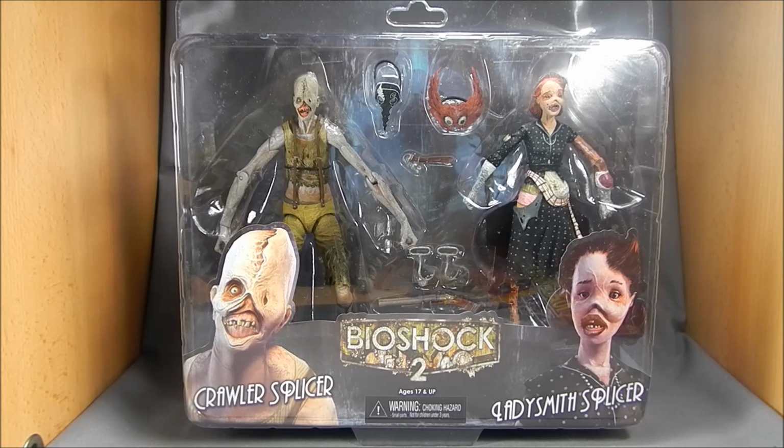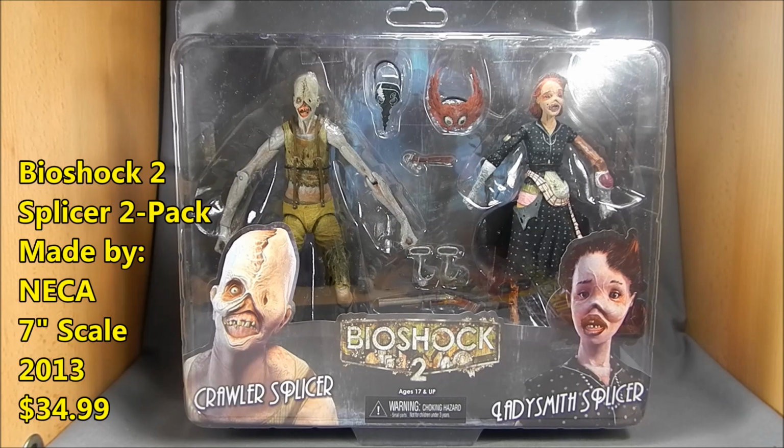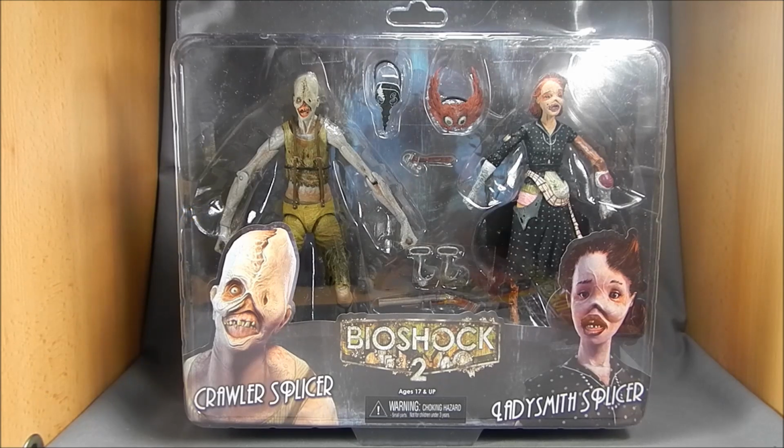Today we're going to be taking a look at a very special action figure 2-pack. This is from NECA. This is the Bioshock 2 Crawler Splicer and Ladysmith Splicer. What's so special about this set is that for years these guys have been in limbo, not really knowing whether or not they were going to come out.